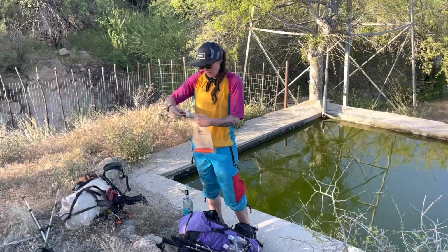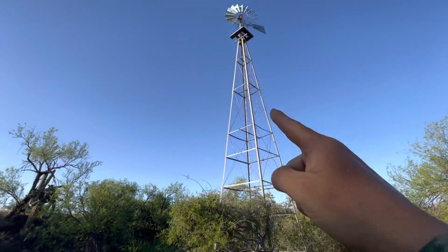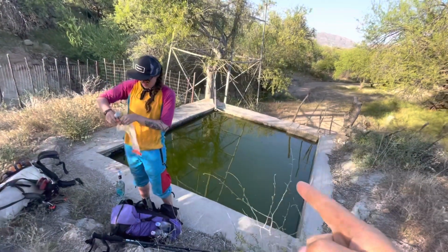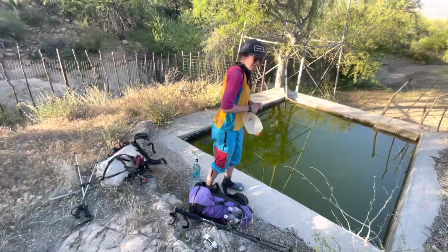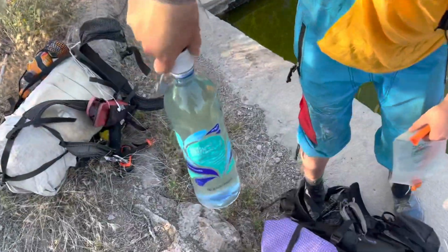All right, so this is the windmill, Picket Post windmill. As you can see, windmill. This looks green, but when you fill it up, I think it's just the algae at the bottom. It doesn't look terrible. My water, can you hold the water? That one. It doesn't honestly look green. It's a little cloudy, but it's okay.